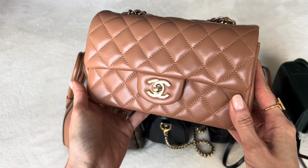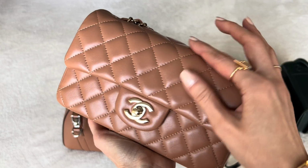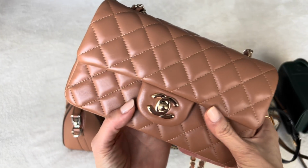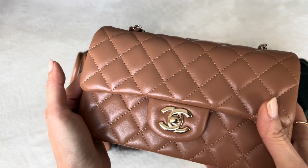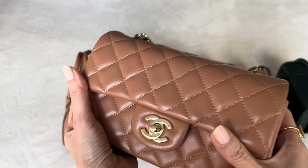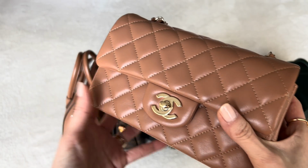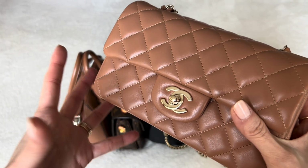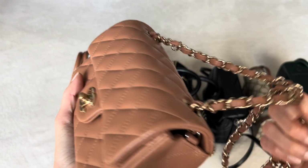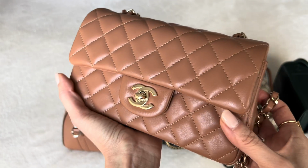Speaking of caramel, here is my other caramel bag. This is the Chanel mini rectangular flap in the lambskin with the champagne gold hardware. This as well, it was sight unseen, meaning that I had heard that Chanel was coming out with this color in their 21P collection. I had seen some really grainy, not so high quality photos of the color online, and I thought, is it really going to be this color? Is it going to be lighter? Is it going to be darker? I can't really tell. Photos are kind of deceiving depending on also the filter you have on your computer. Like sometimes it looks a little bit more pink, sometimes too yellow.